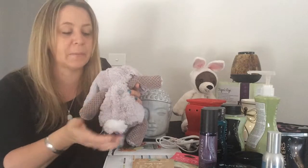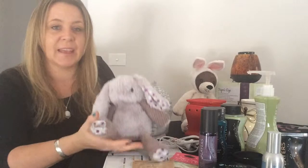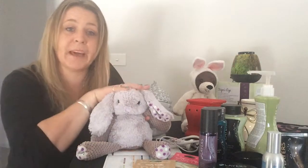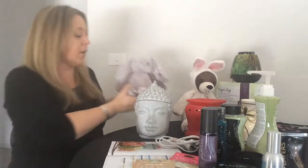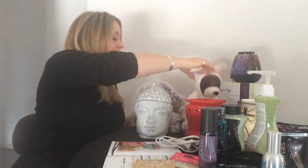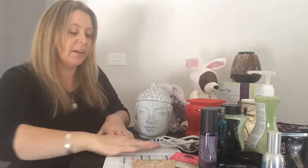Now, his pouch is at the back. So you undo the zip at the back, you put your scent pack in, and same thing. He can be taken in the car. He can be taken anywhere. He can be cuddled by the children, popped on a bed. Fantastic.